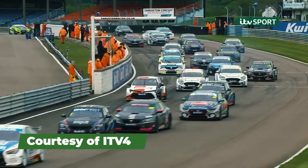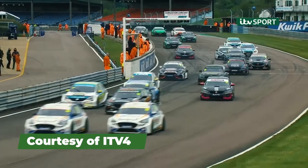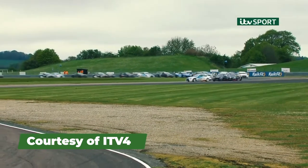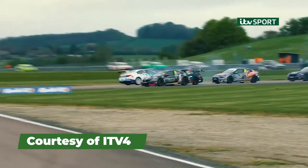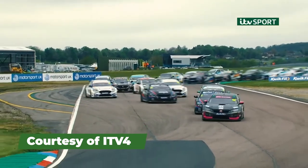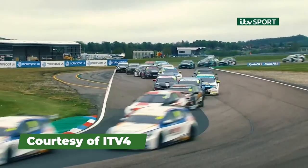And also, as you'd expect, the BMW of Colin Turkington, who jumps ahead of Josh Cook on the way up towards Allard for the first time. And it is Sutton then who leads the way. And Sutton spins on cold tyres. Around goes the leader, around goes the champion. And that puts Josh Cook into the lead of the race.